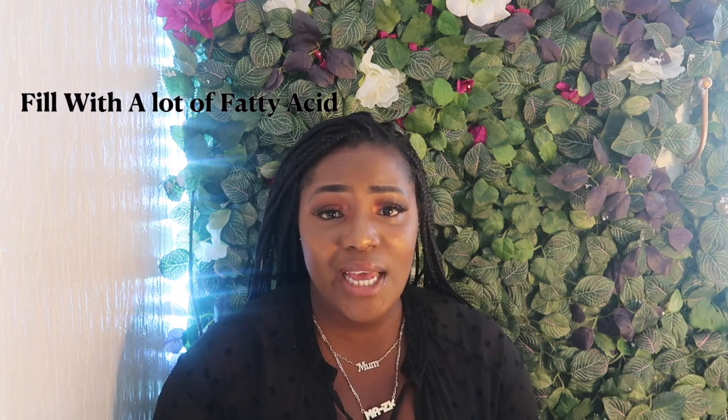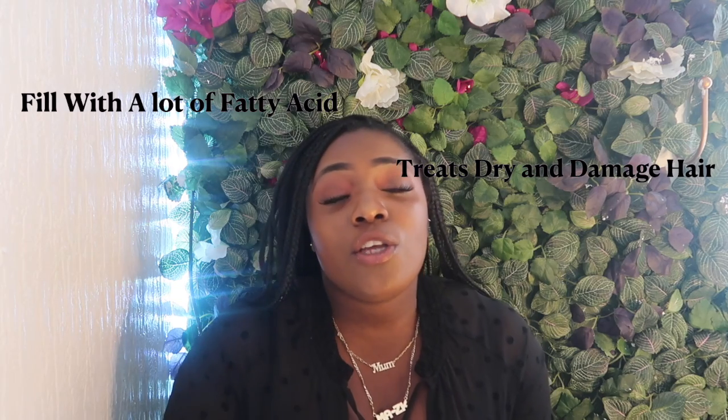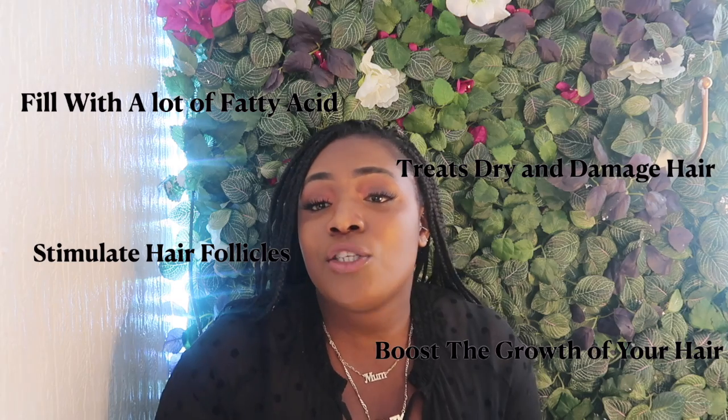There's an endless amount of benefits for coconut oil. It's filled with a lot of fatty acids that are beneficial for your hair. Coconut oil can treat dry and damaged hair. It also stimulates hair follicles and boosts the growth of your hair. I always say your hair is growing, however, there are things that help it to flourish, and coconut oil is just one of those things.